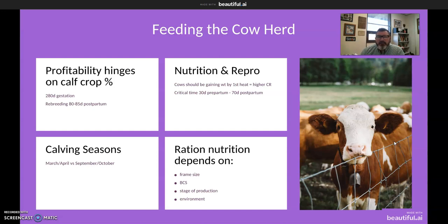Now, they might begin cycling by day 30 to 45, just depending on how they are from a health perspective and the feed that you're feeding. But certainly we want to have them cycling and gaining a little bit of weight because that has a positive correlation with conception rates, which is CR there.